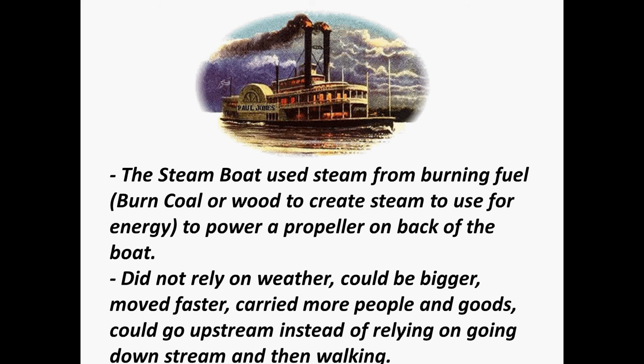and it would take them a long time, or they'd have to take some of the money they made and buy a horse, ride the horse back up. So the steamboat eliminates all of that. Instead of only going down and then having to walk home, now you could go down and then take a steamboat all the way back up the river, which is revolutionary for people during this period.